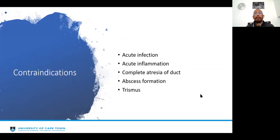When looking at contraindications for sialendoscopy, the only real contraindication, or the most major one, is if there's acute inflammation or acute infection. The duct becomes very edematous and very friable, so it's very easy to cause trauma in the duct, or cause a laceration and have complications from your procedure.